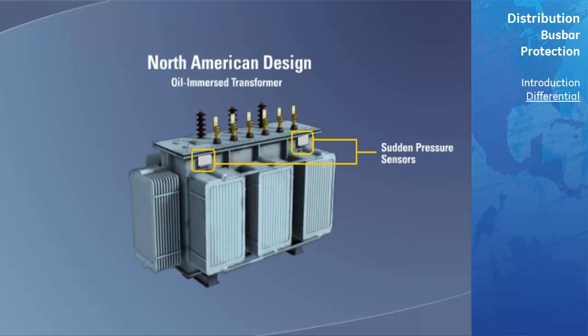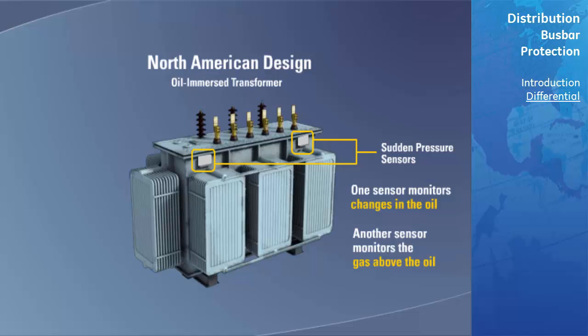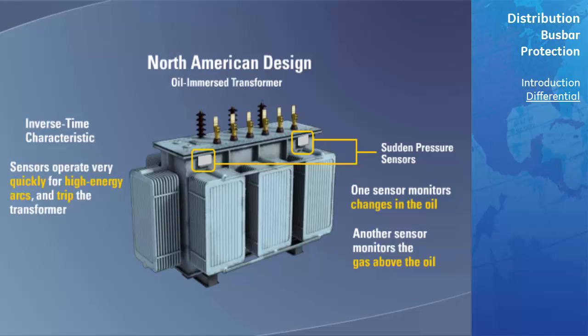Sudden pressure. In North America, oil-immersed transformers will have sudden pressure sensors. One style will operate on a sudden change in the oil, while the other operates on a sudden change in the gas above the oil. They have inverse time characteristics, meaning they will operate very quickly for a high-energy arc and trip the transformer offline, while they will operate slower for a lower energy arc and may at first only issue an alarm.